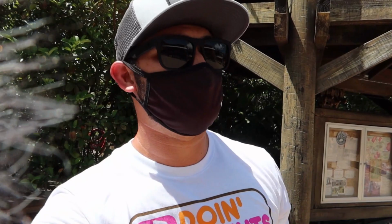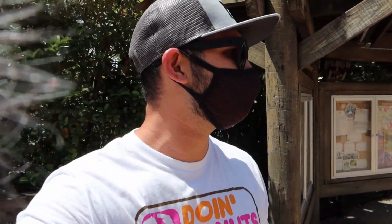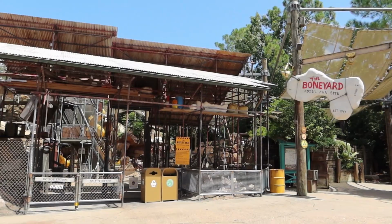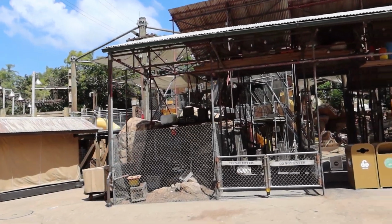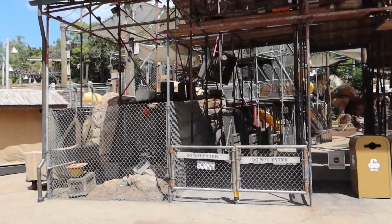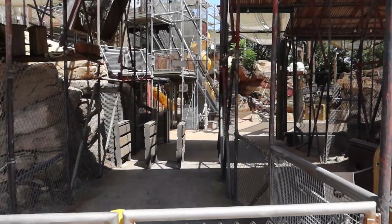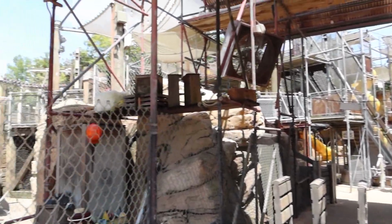So this next area is somewhere where you usually see a lot of kids running around, a lot of commotion going on, but sadly it's a ghost town. I'm gonna show you what I'm talking about. And the Boneyard. It's a big jungle gym, play gym area, sandbox and stuff like that, where kids can go ahead and run around on slides, go do some excavations in sand, bones, meet some characters in there sometimes, and unfortunately, as you can tell, it is closed.